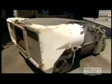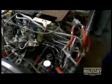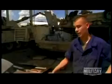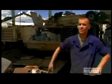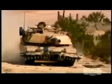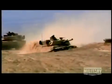This right here is an M1A1 tank engine. It's not your grandmother's conventional 64 Chevy Impala. Right here is a turbine engine, which pretty much means that it's an aircraft engine. We need a lot of power because we need to move this 68-ton vehicle over here. The engine includes a governor that keeps the speed under 45 miles per hour. Without it, the engine's colossal power could propel the tank at speeds in excess of 60 miles per hour, tearing the drivetrain apart.